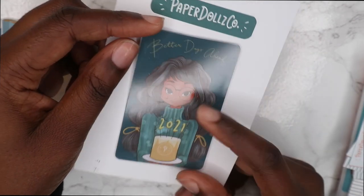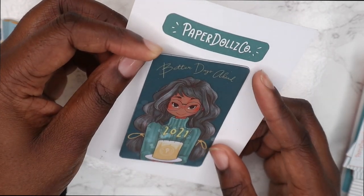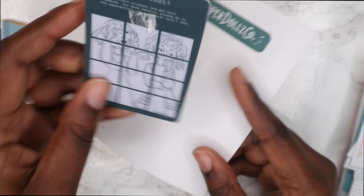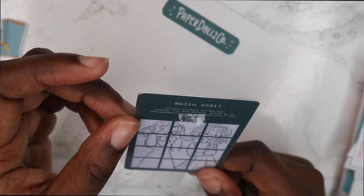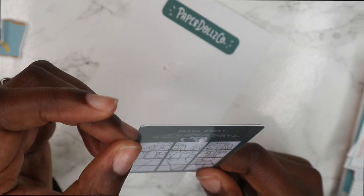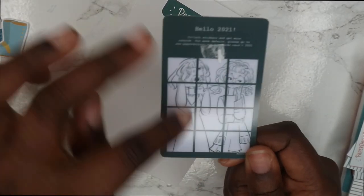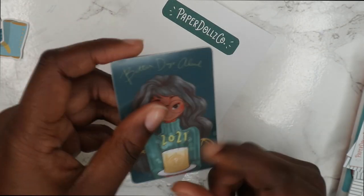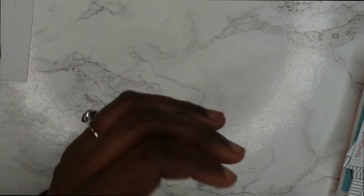So I'm assuming she chose the skin tone that I chose the most. It says Better Days Ahead 2021. And then it has this thing at the back that says collect stickers and get more rewards. For more deals, please go to PaperDollz.co.com. Reward card. So I guess you're meant to get pictures and complete the image. But this is a really nice sturdy card, so I'm definitely keeping that. And then I got a lot of freebies actually.